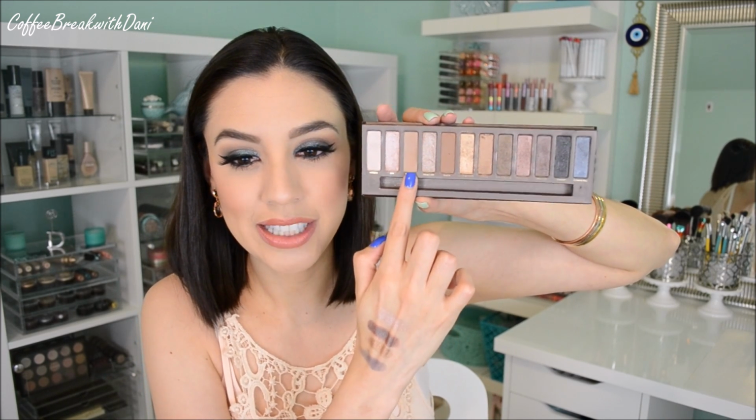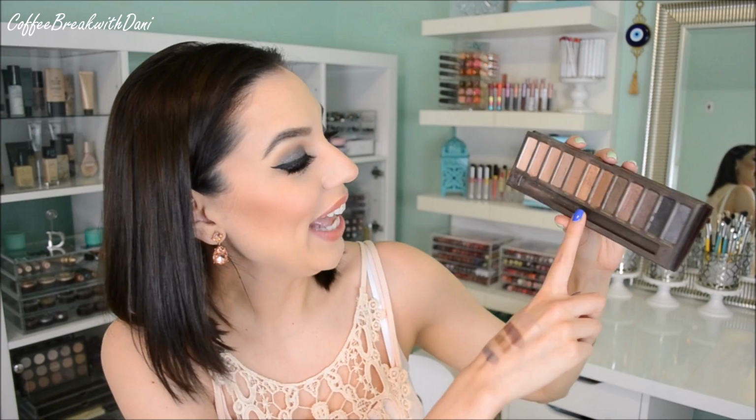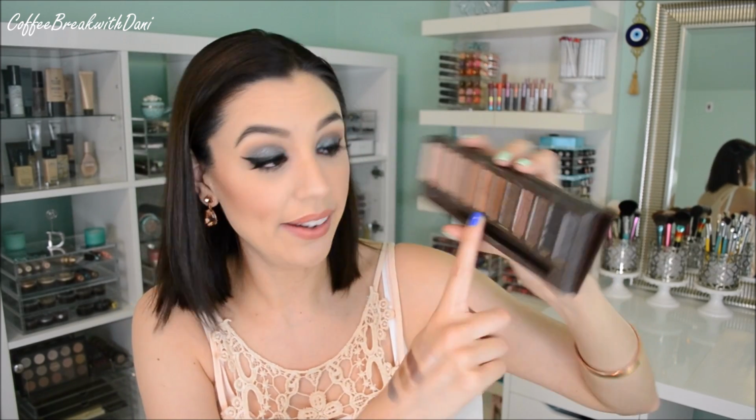I use this one as my transition shade, and I use Buck as my crease or outer V shade when I don't even want to think about it. I'm like boom, boom, boom, and then on the edge, and boom, I have like the best look ever. Like the most neutral, flattering, amazing look ever. It's like my go-to look. And when I found out that they sold these as singles, I bought them as singles. Even though I have them in the palette, I also have them as singles because why not? But it also has Half Baked, which is another really great gold shadow.